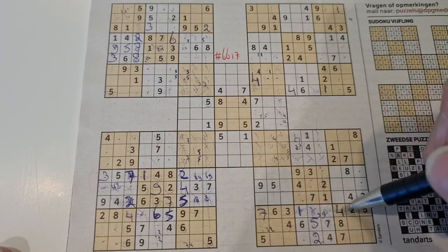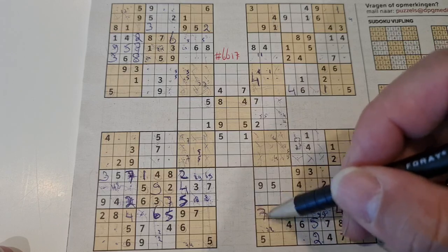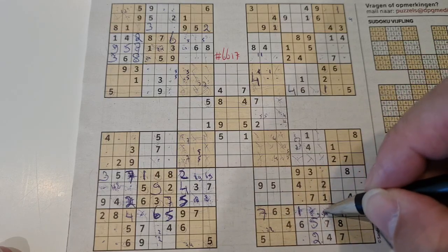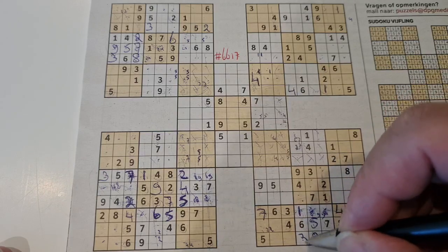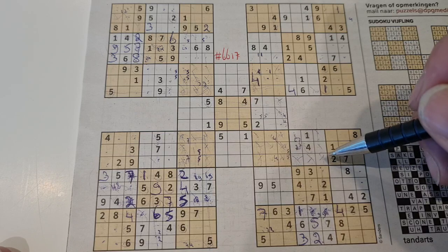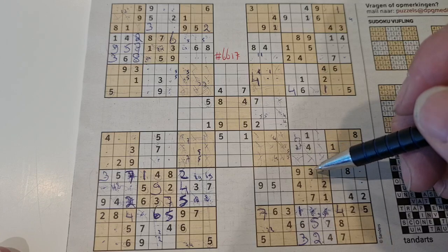So now 2 numbers left. The 1, the 2, the 3, the 4, the 5, the 6, the 7, and the 8 is missing. 9 and 8, let me mark those. That means 1 digit left in this big square. The 1, the 2, the 3 is missing. Well, 8 and a 9.